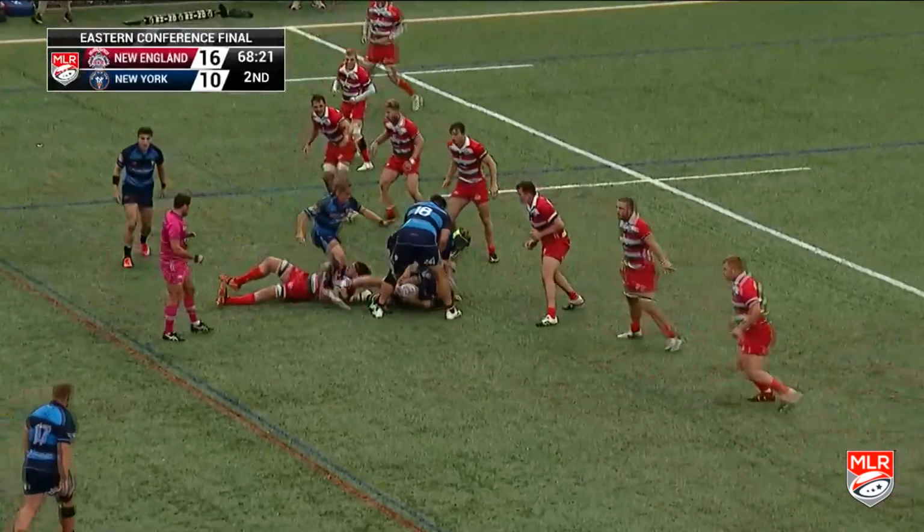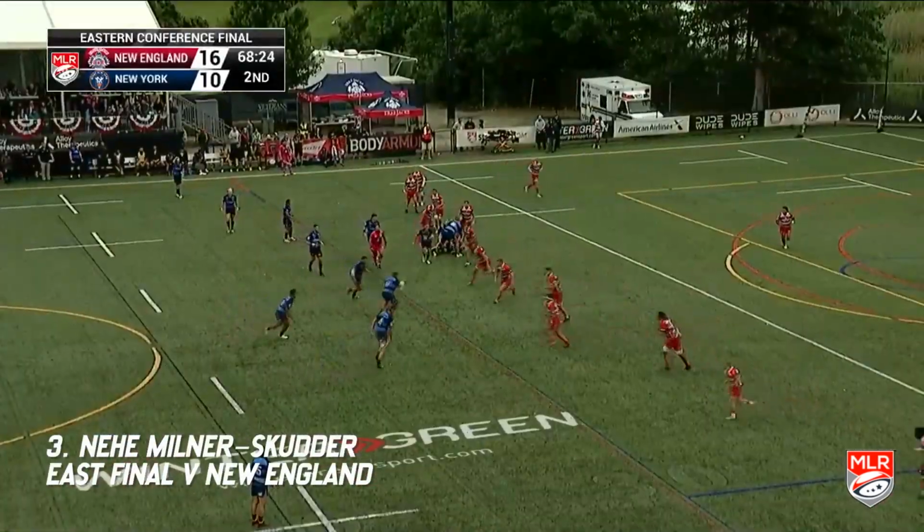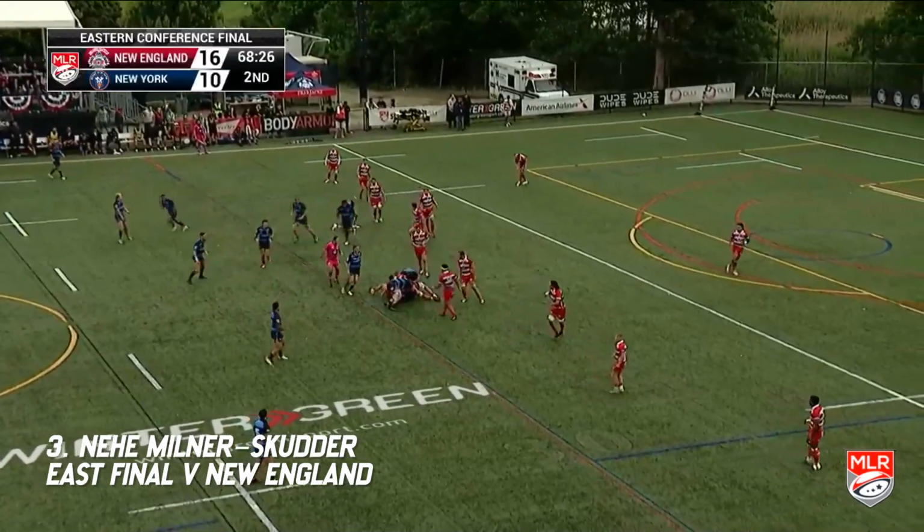Caleb Geiger, he's on the park, the man out of the American Raptors program of Colorado. A brilliant addition he has been for this New York outfit.